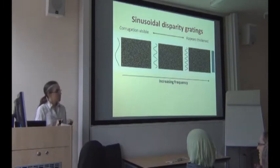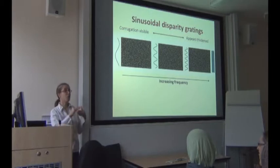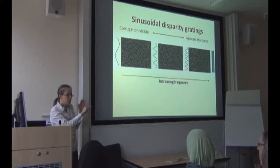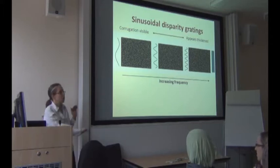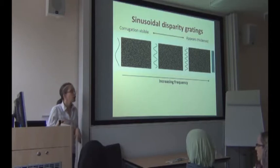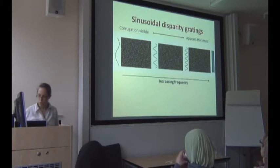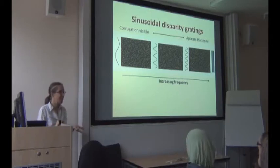You're right, there's a disparity gradient in it. So what Wayland is touching on is that whether or not you can see a grating depends not only on its frequency but also its amplitude. So you might be able to see a grating at a particular frequency if it was low amplitude, but if it was made very, very corrugated, you wouldn't be able to see it. So there's that trade-off between the two. But there are some frequencies where you'll never be able to see it at any amplitude.